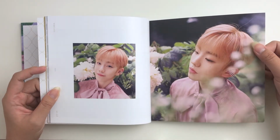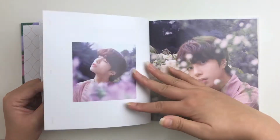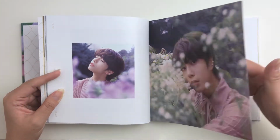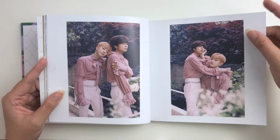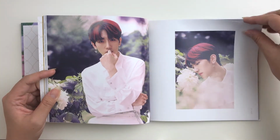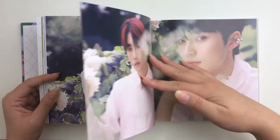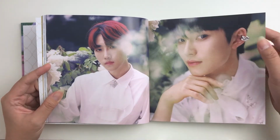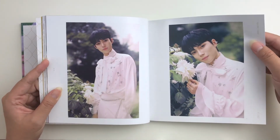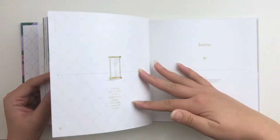Aw, look, he's so cute. Is this Wonjun? And then we have Yejun, looking so gorgeous. These photos are so gorgeous. And then we have Baekgil, and his hair is so nice. I wanted to do something similar with my hair, but I was too broke to do that. And then we have Sungyeop, I think is how you pronounce it.